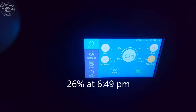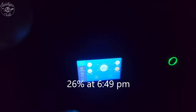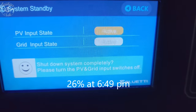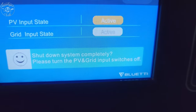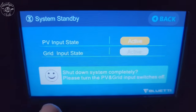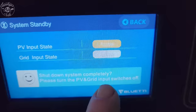Awesome. I've only used 8% in, what is that, 80 minutes. 8% in 80 minutes with my entire RV plugged in, charging my battery. I ran my hood fan. I ran my furnace. So I have plenty left to get me through a couple more cloudy days and rainy nights. My battery's doing really good.